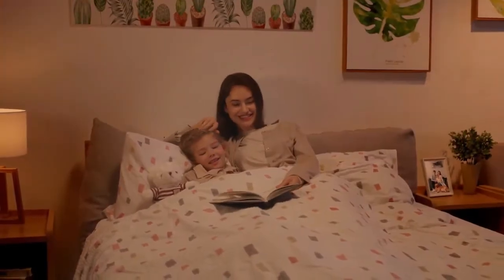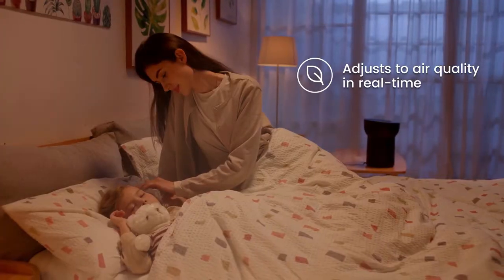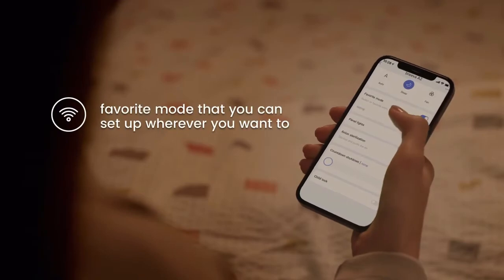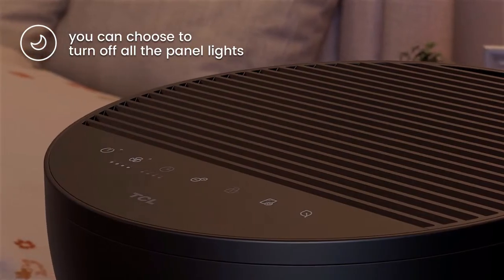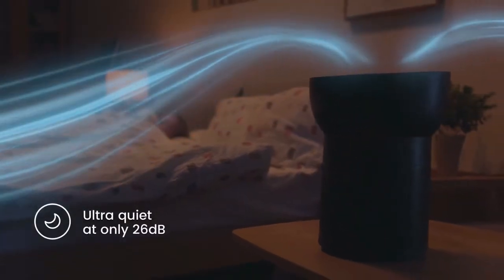And let's not forget the humidifying function. This is so considerate. At night, you can set it to sleep mode. That gives a low noise effect of less than 26 decibels. Set your favorite modes through the app. How simple is that? Good night, sweetheart.